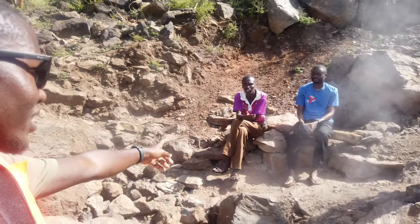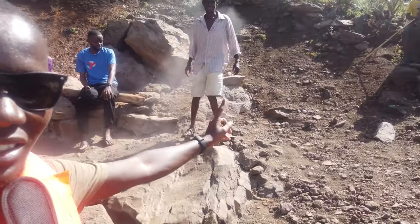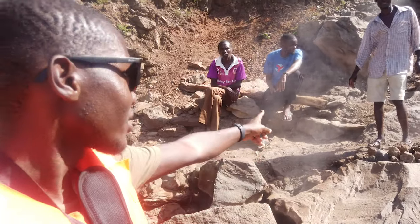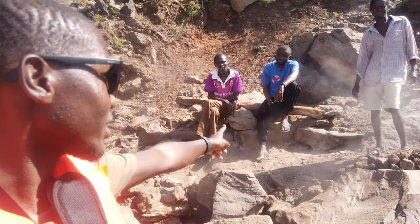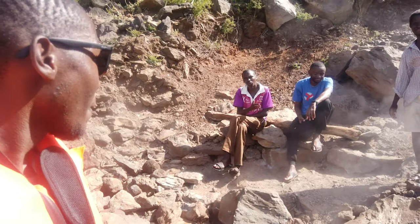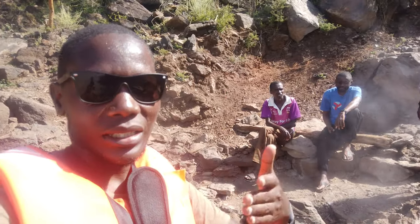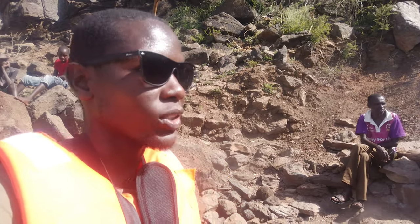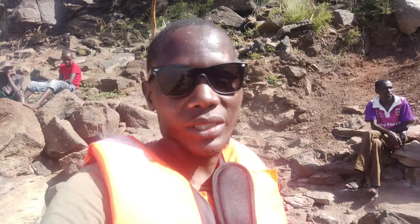And the local guides, Henry and Robert. That's Henry right there, and that's Robert right there. That's Edgar, who has refused to leave that seat. I'll take the contacts and leave them, so that if anyone wants to come here, just call them and say you want to see the hot springs, and they're going to assist you with everything.